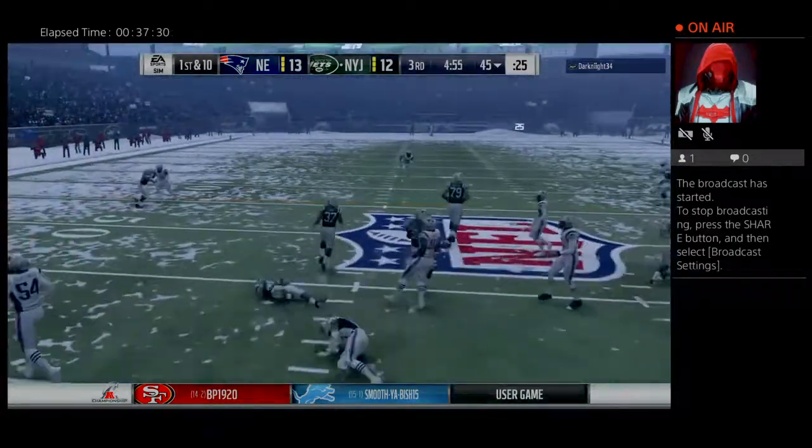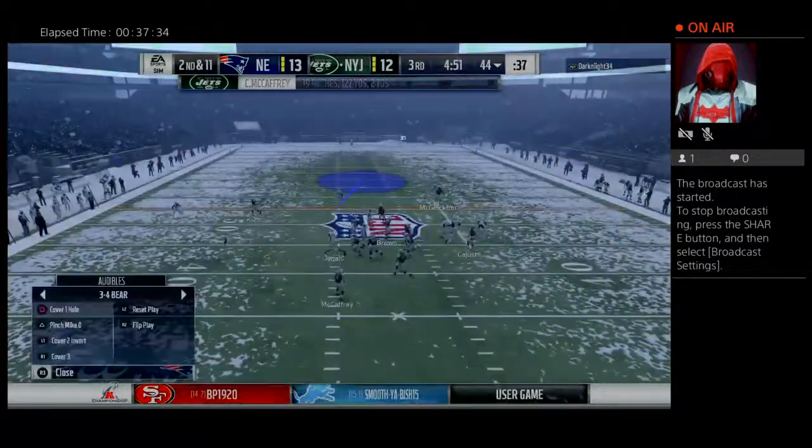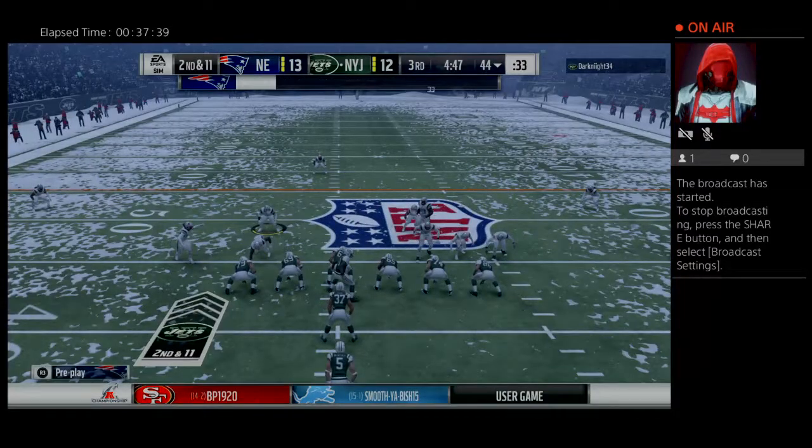They'll run with McCaffrey, and maybe a measure of revenge there. He's had his way in this one, but this time they get him behind the line. It'll be a loss of a yard, and it'll be 2nd and 11.